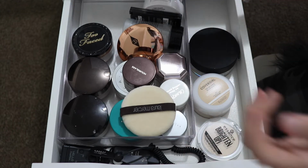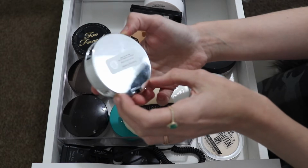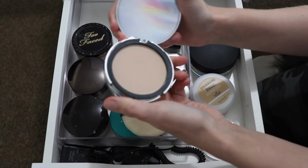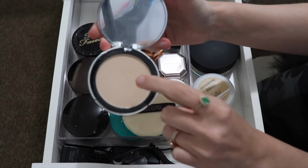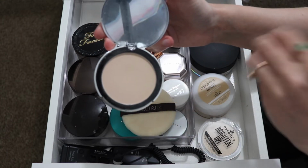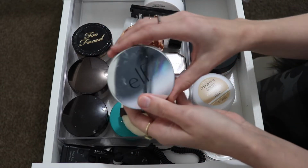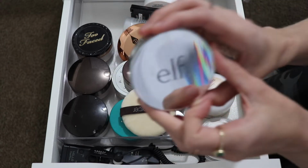Okay, so the next thing I have here is a pressed powder, and this is the e.l.f. finishing powder. I do really like this powder. It pulls a little dark on camera, but it is in the shade Fair Light, and it is so sheer. This is something I would use under my eyes or as a really light dusting on my face. I don't necessarily use this for coverage, but I am going to keep this because it's a really nice sheer pressed powder.